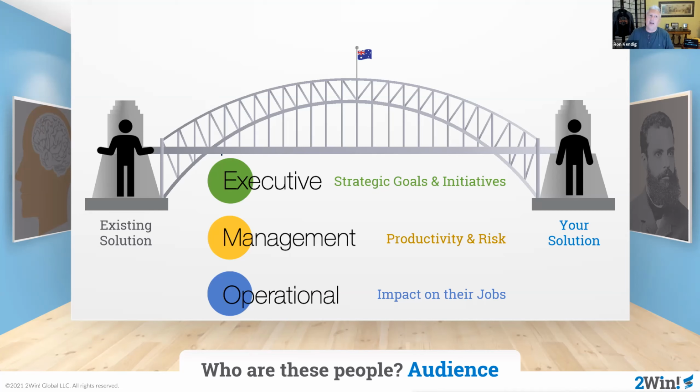We talk a lot in the workshop about some techniques around bridging, but I'm going to give you a couple of ideas right out of the book. I am hopefully sharing the right screen. It looks weird on my end. Okay, hold on just a second. Sorry about that.